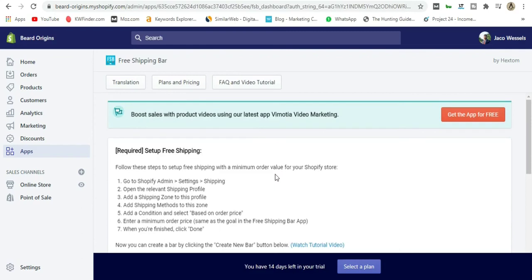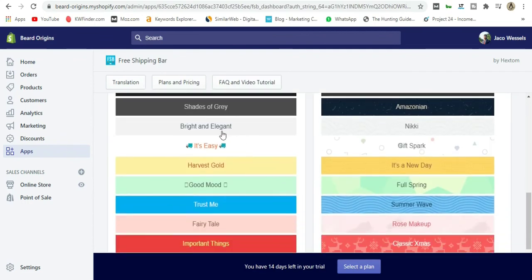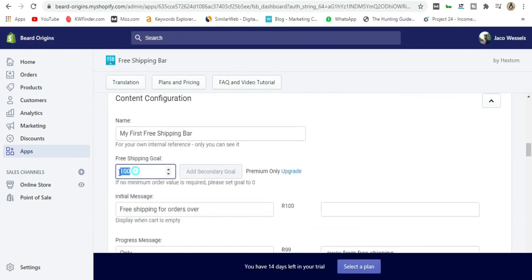Okay, so what this app is going to do for your store is also make one of those announcement bars, but it will tell people if they add products of 60 or 100 or 200 rand to the store, it will encourage them by telling them you only have 600 rand left before you get free shipping. So let's quickly create one and you'll see for yourself. Basic template, I like, let's go for this one here. Okay, the free shipping goal is 900 rand.